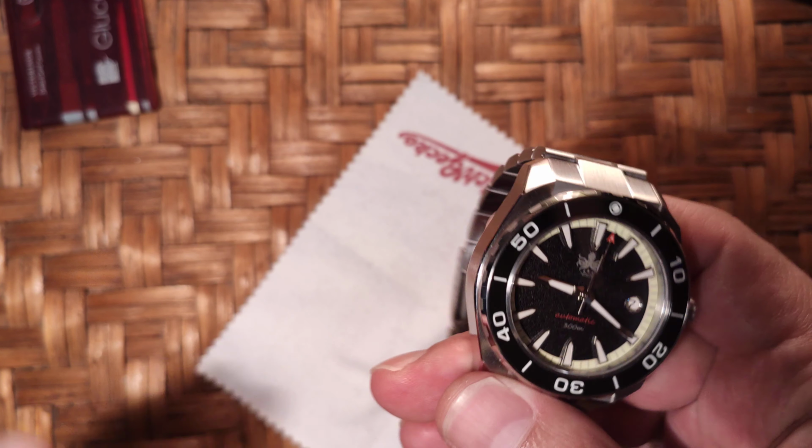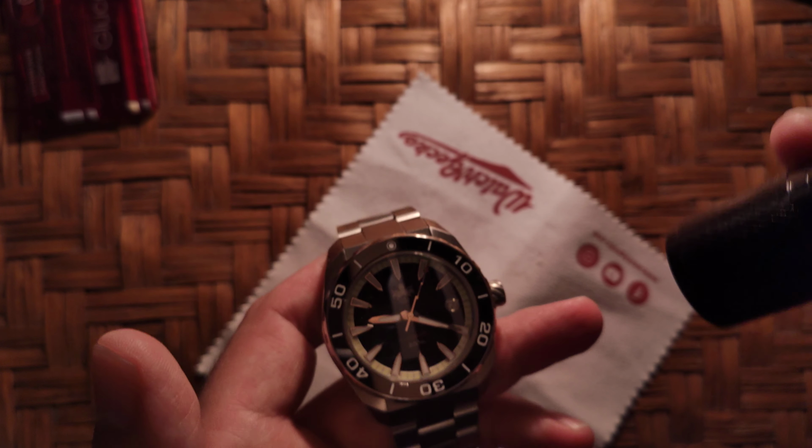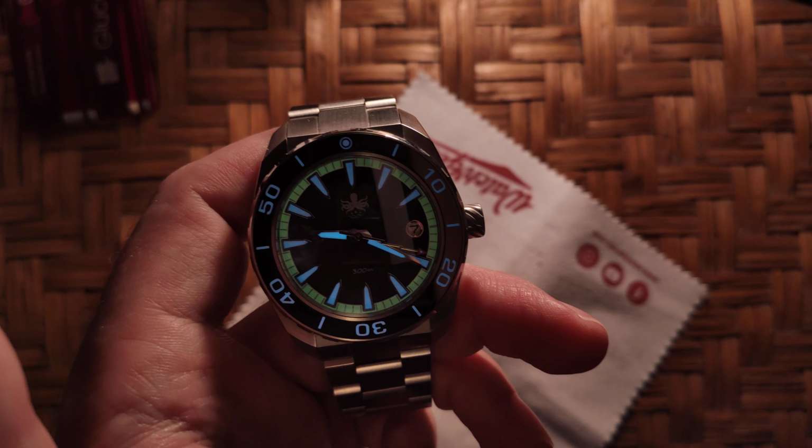And when we're at the cool things and things that I like, let me try to show you the lume. This thing has Super Luminova, 15 layers of Super Luminova, the green type, which is I believe C3, and the blue, which is BGW9 or something like that. Let me turn off that alarm too.